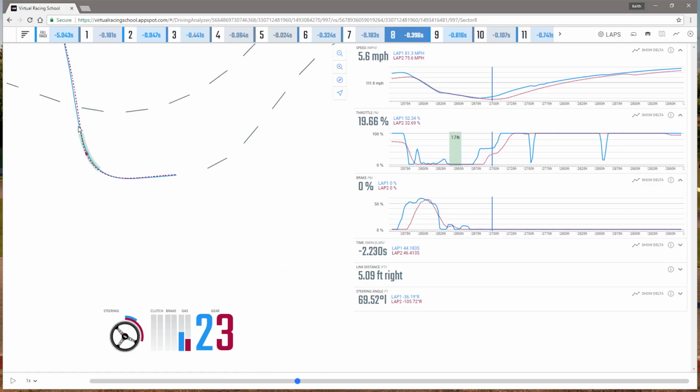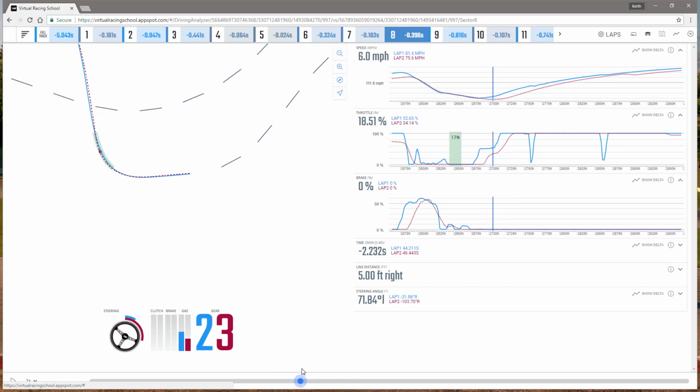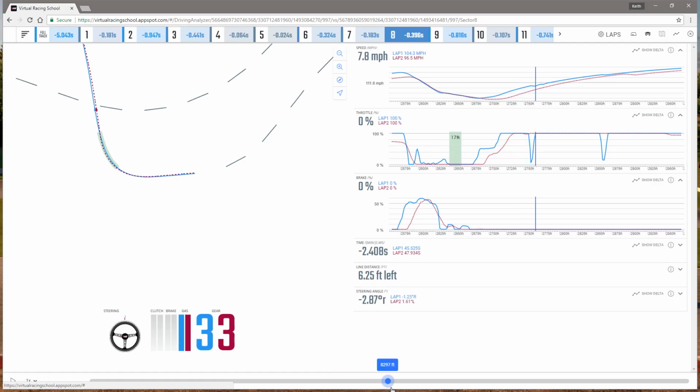Could have maybe run a little wider still, in order to get on throttle sooner would have run the car a little wider. But he's getting back to throttle just a little later, and then you can see the difference in speed of about 13 miles per hour. 12.7 is the max there. So it's just being able to get back to throttle a little sooner. But other than that, he's got the right idea. This is a good line. Inputs are roughly timed right, and it's a matter of perfecting those.